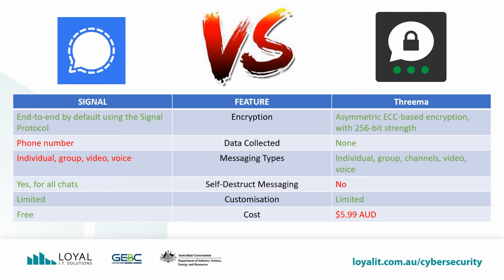Signal versus Threema. Signal and Threema use different but industry-standard encryption protocols. You would really have to split hairs to see any difference. For all intents and purposes here, it's a dead heat. Data collected. This is where I have the biggest issue between Signal and Threema. Signal, you must link your account to a mobile number, whereas linking a phone number in Threema is optional. Threema wins this feature. Messaging types. Both offer individual, group, video and voice, but Threema offers channels. Not a big deal, but it wins over Signal.